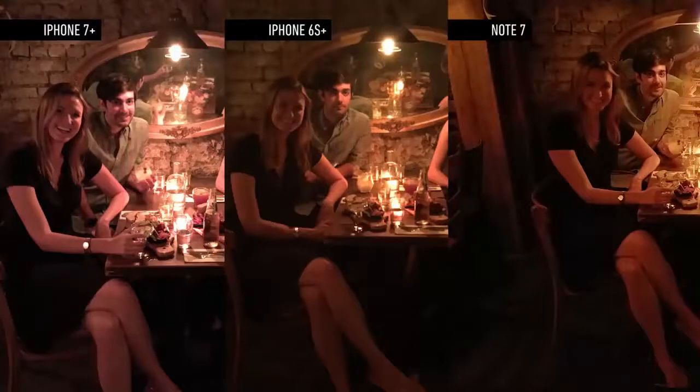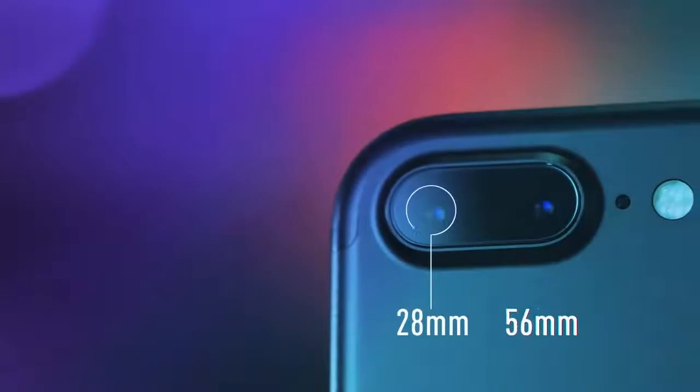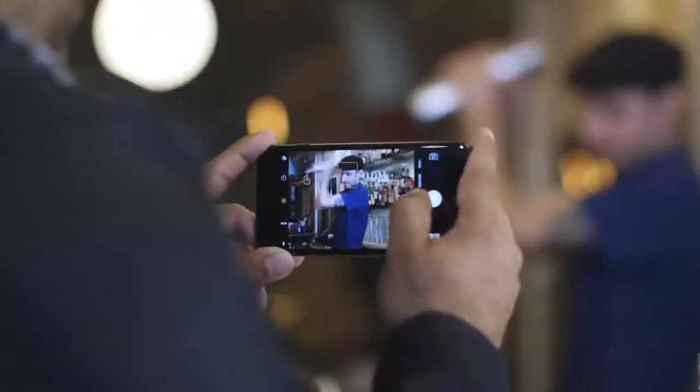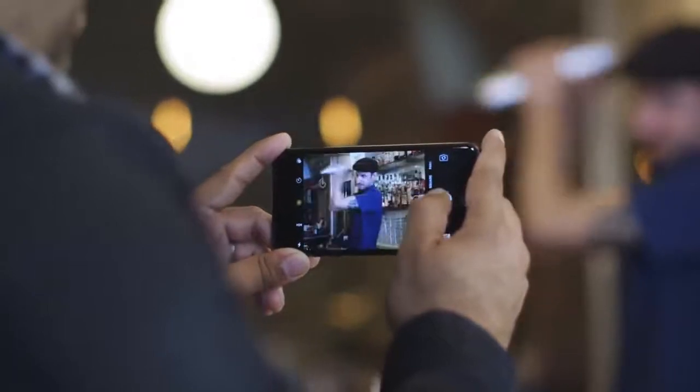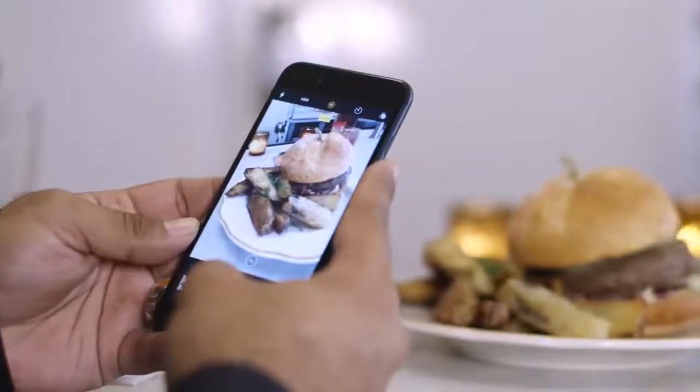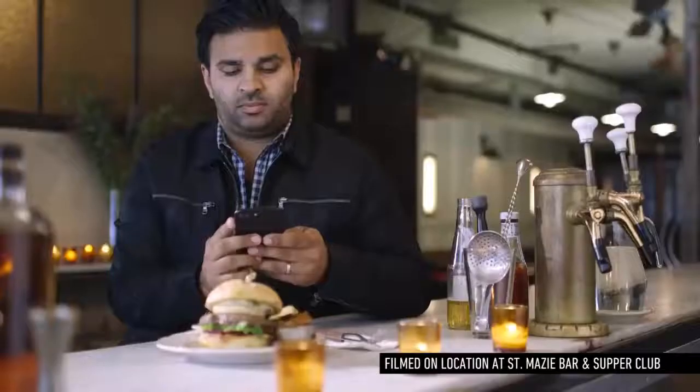And the 7 Plus has a radical dual camera system on the back with 2 12-megapixel shooters, a wide-angle lens and a telephoto lens. The 2 cameras work together as a single system, so you can smoothly zoom from 1x to 10x, and eventually Apple will enable some fancy depth tricks that'll blur the background like a much fancier camera.